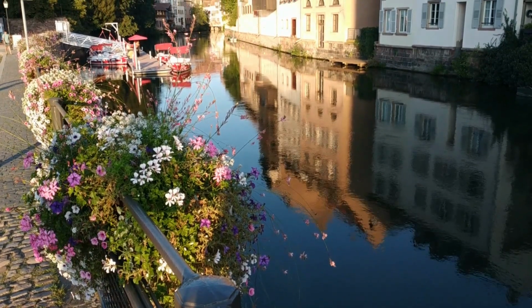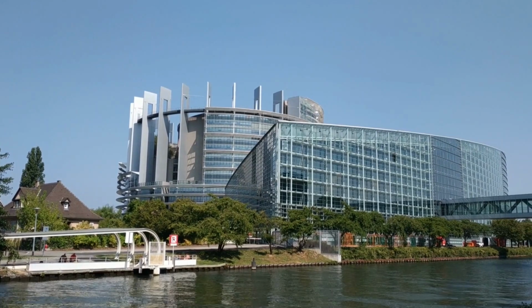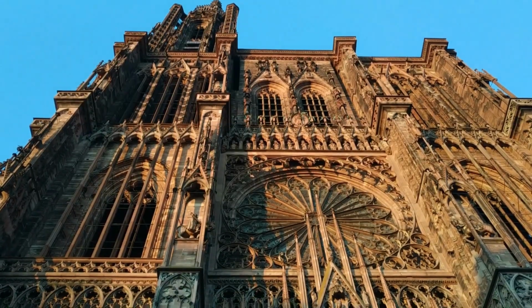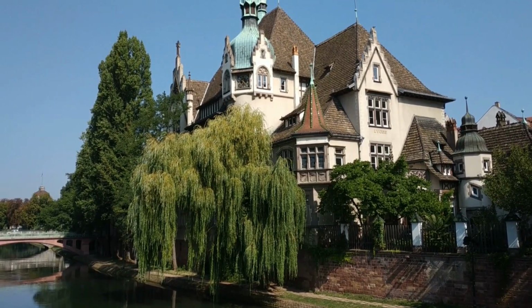Strasbourg is the capital of the Alsace region of France and is located on the border with Germany. With its blend of French and German cultures, Strasbourg is an exciting destination for tourists from all over the world. Here are the top 10 things to do in Strasbourg.